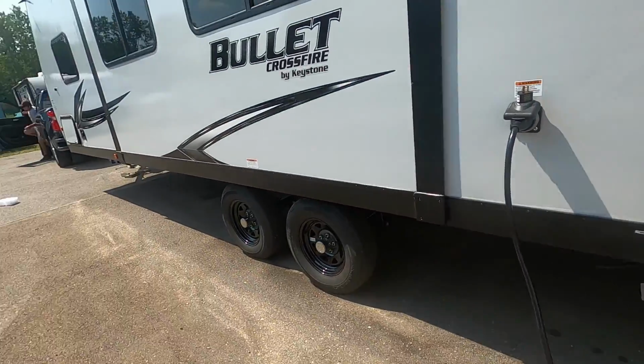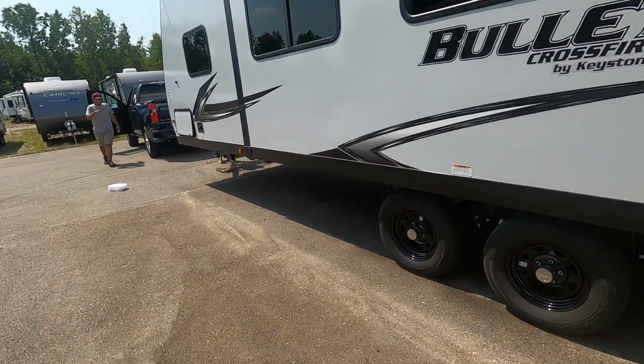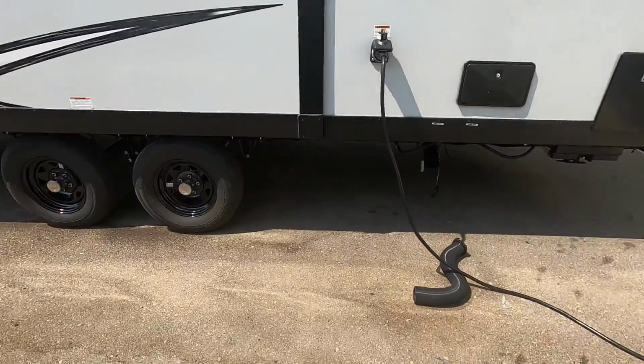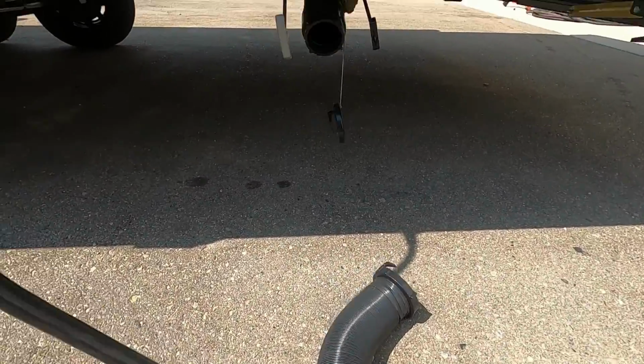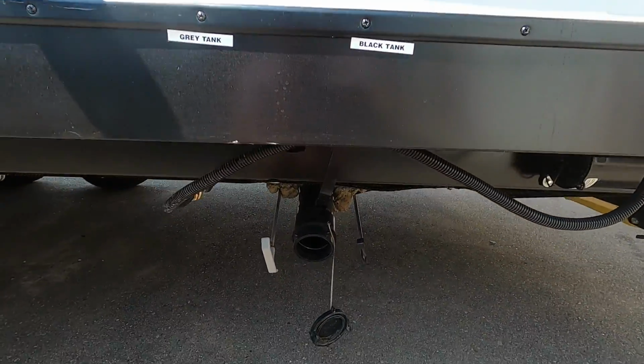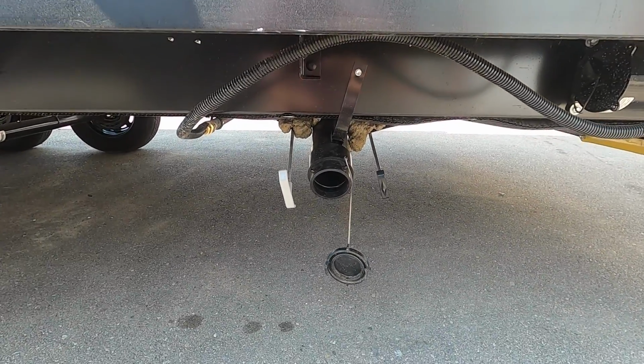At the dump station, park accordingly. Your dump is going to be right behind your tires on your driver's side of your tow vehicle. Hook up your sewage hose and pull your black handle. That's going to be your right handle. It's going to be all your sewage.